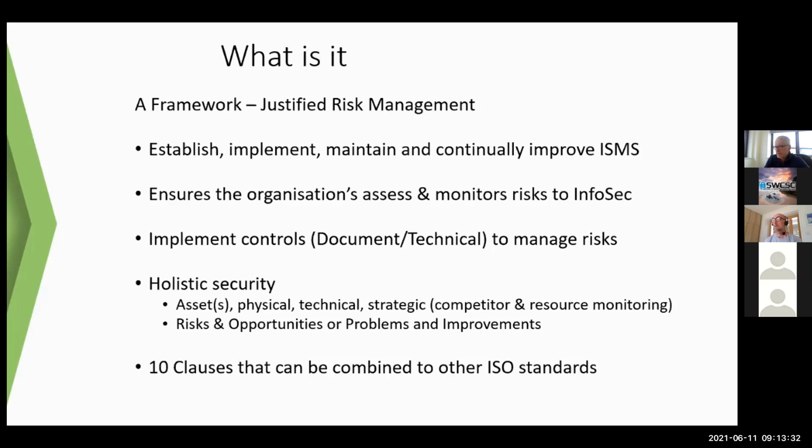And this can be people assets. There are many guises to information security. It can be your business IP that needs to be protected. And you have to look across the physical, the technical, and strategic. All of these things have an influence on how you run risk reviews and your risk management.